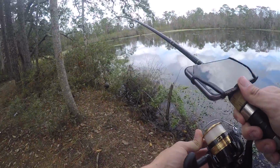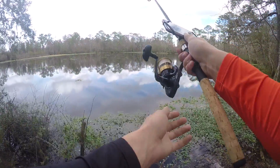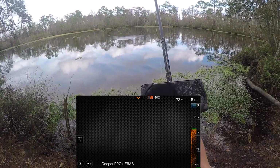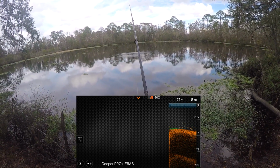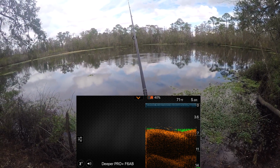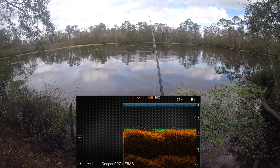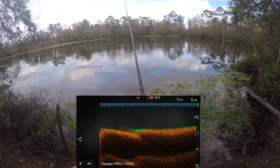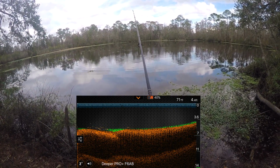Yeah, frogs are looking good this time of year. All right, we're gonna cast out the Deeper real quick, try to get a reading on the temperature of the water, as well as see if we can find any fish here. Oh yeah, we're gonna have good fishing today. Water 71 degrees. This is a lot better. Last time we came out here, water was 53 degrees.